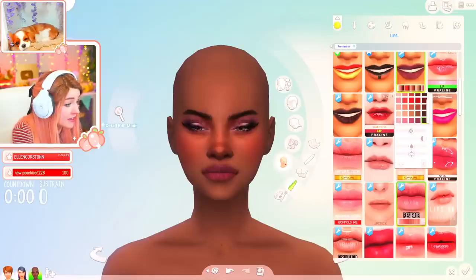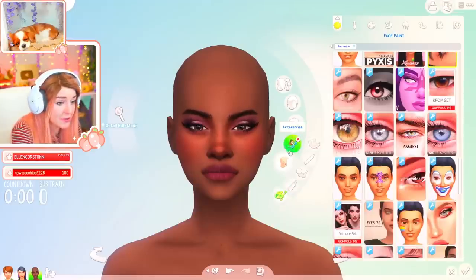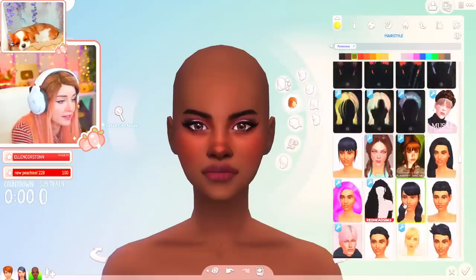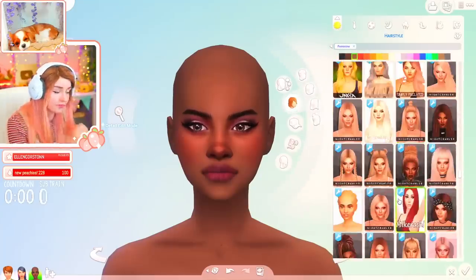Okay, I really like this lip color on her. I think that looks real nice. And yeah, you're right, I do need to put on Mr. Gates. Okay, let's figure out the hair first and then we will do the piercings afterwards.